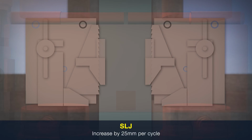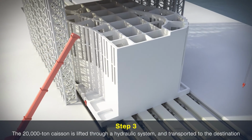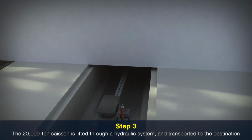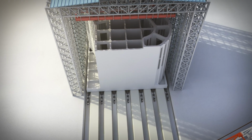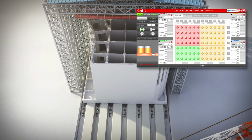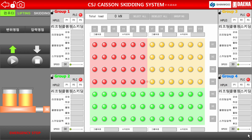The third stage of the caisson production is the process of moving the completed caisson to the floating dock. At this time, the hydraulic system lifts the 20,000-ton caisson, while a horizontal jack transports the caisson to the designated area. During this process called the caisson launching, the load and displacement of the lifting points for each group are monitored, and the stable transportation of the caisson is then carried out.